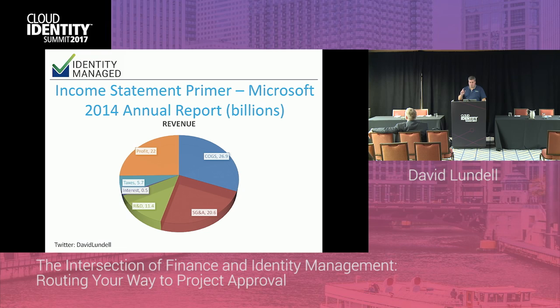So, brief primer. As an example, we use Microsoft in the year 2014. They made $86.8 billion. Where did it go? Well, they spent $26.9 billion on the cost of goods sold, or as they call it, the cost of revenue, since they sell both services and products. $20.6 billion on SG&A, sales, general, and administration. $11.4 billion on research and development, $500 million on interest, $5.7 billion on taxes, and $22 billion was left for profit.